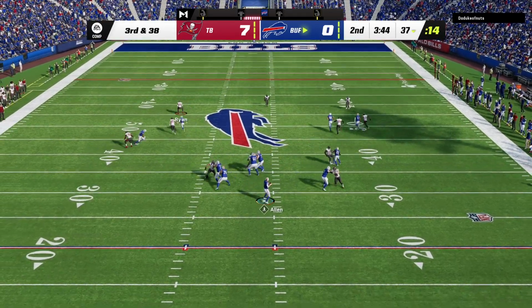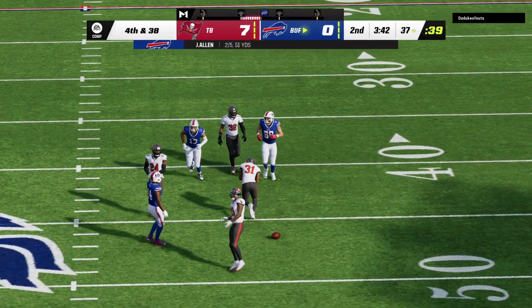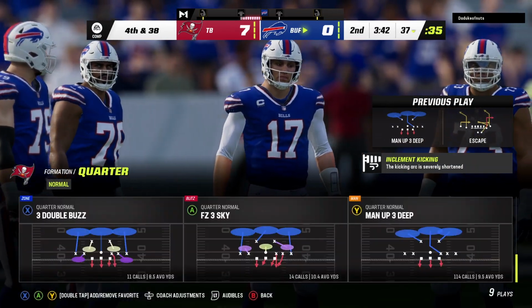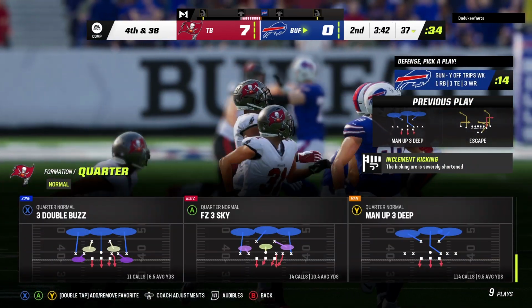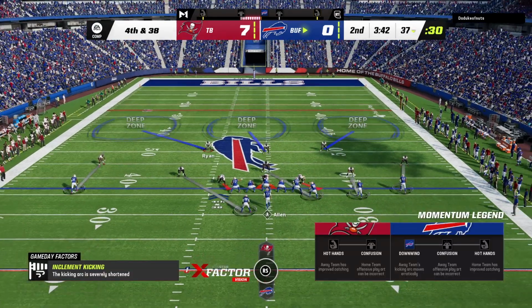Now on 3rd and forever, he'll look to throw. And that will be incomplete. Certainly looked like someone was very confident in his ability to fit that one in. I would say he was overconfident because there wasn't a whole lot of separation there. Had that one covered pretty well downfield and knocked it away.